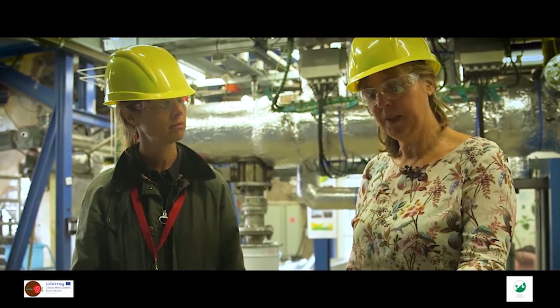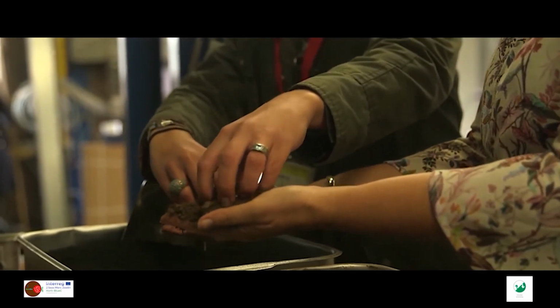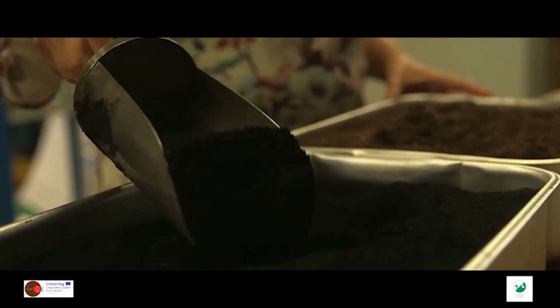This is actually the material that we start with. This is the spent peat material coming from the strawberry growing of last year. And when it's gone through the facility, this is what comes out. And this looks really nice. This should go back in to growing new strawberries next year.